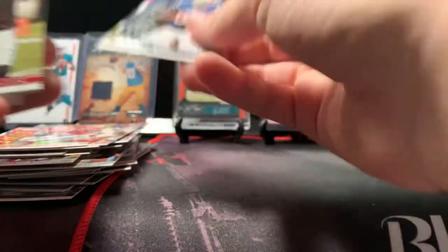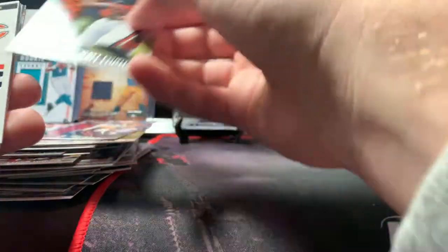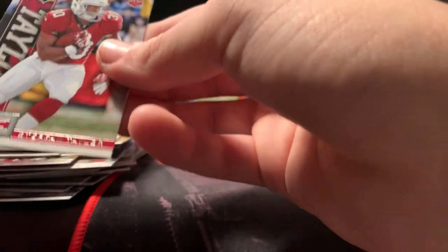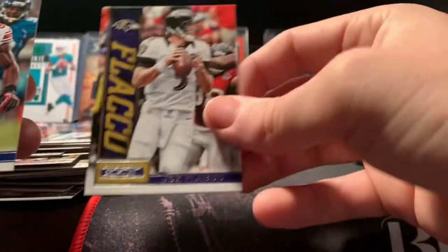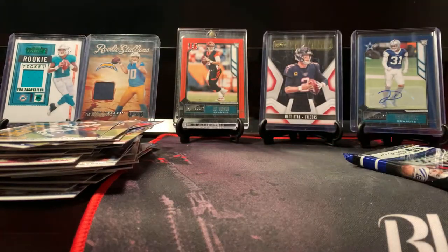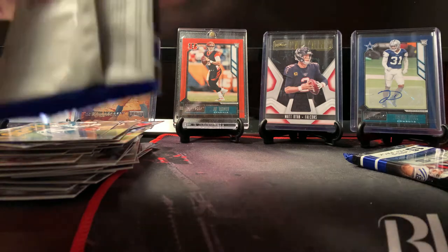All right, so we got Reggie Wayne, Carson Palmer, Tim Tebow, Matt Forte, ooh, Brandon Marshall, Stevan Ridley, rookie, a Joe Flacco, a Victor Cruz, a Josh Gordon, Ryan Mathews. I don't know if Josh Gordon's ever going to be back in the league. I mean, it just seems like he can never just stay out of trouble.